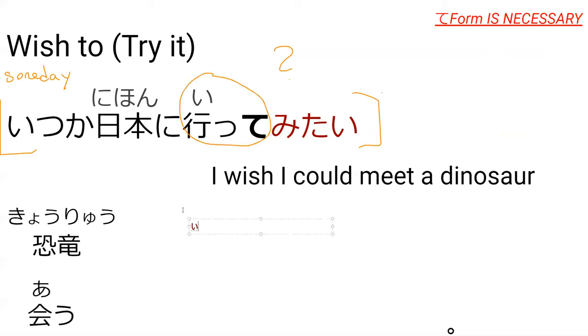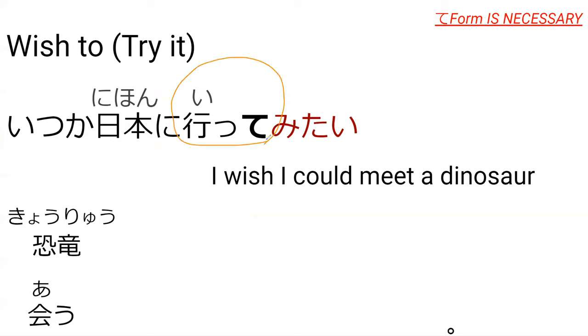You know, iku? So itte doesn't mean meet. Iku means to go. So this is to go to Nihon or Nippon. If that might help. Nippon. So Japan. Someday I want to go to Japan or visit. Yep, one day I wish to go to Japan. So pretty easy. You just need to have it in te form and add mitai to it.